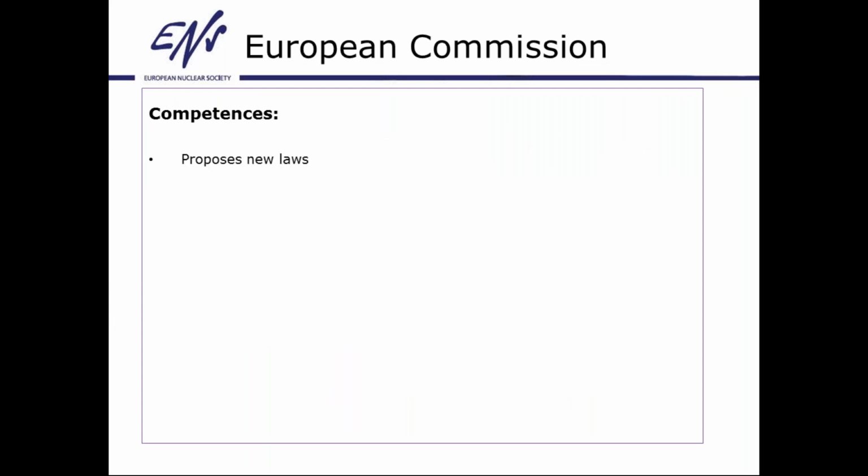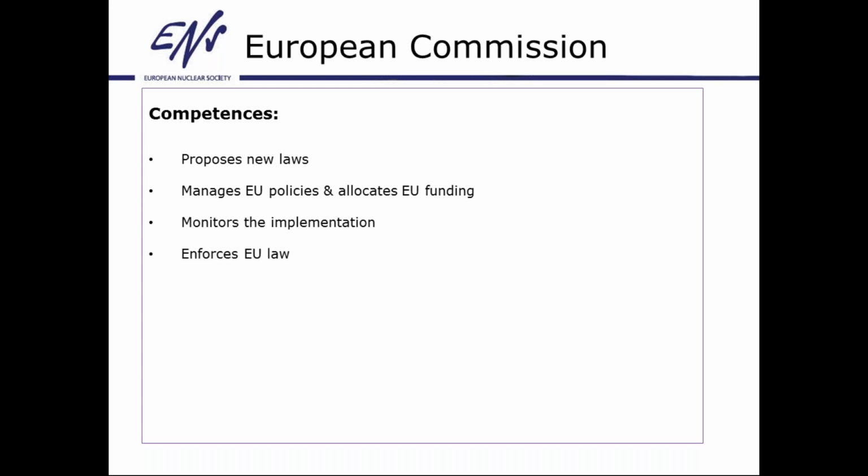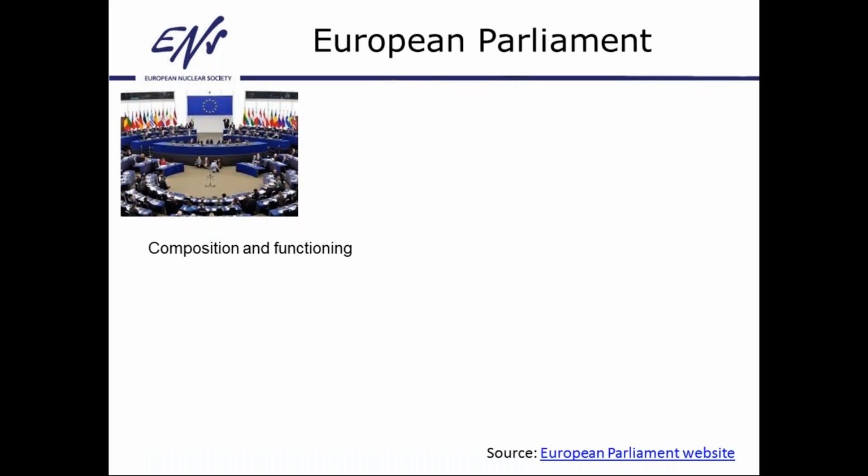European Commission competences are very broad: it has the initiation of new laws, manages EU policy and allocates EU funding, monitors the implementation of EU laws and directives, enforces EU law, represents the EU internationally, and negotiates international agreements for the EU.